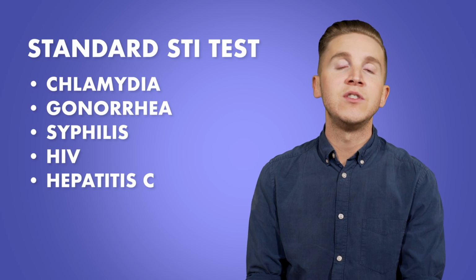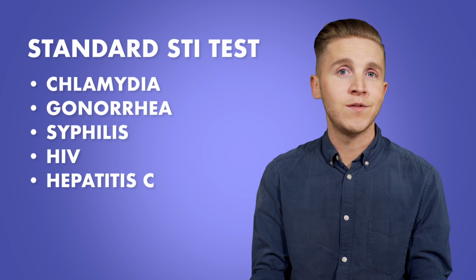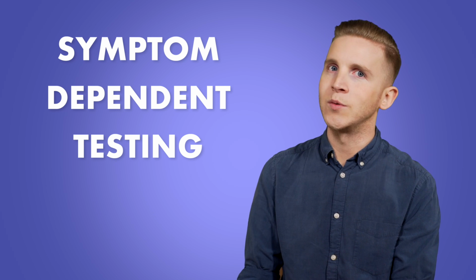There are a bunch of different STIs, so how do we know what to screen for? If you're not having any symptoms, you're gonna get a standard STI test, which looks for chlamydia, which is the most common for people under 25, gonorrhea, syphilis, HIV, and hepatitis C. If you are having any symptoms, you're gonna get a different test or additional tests as well.